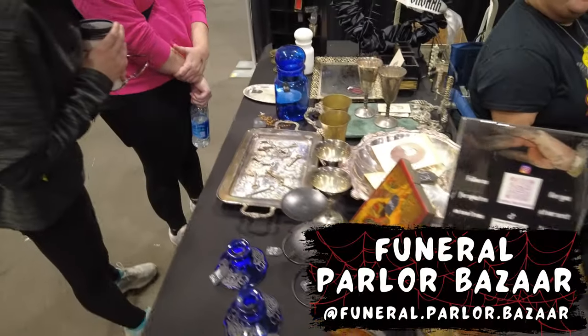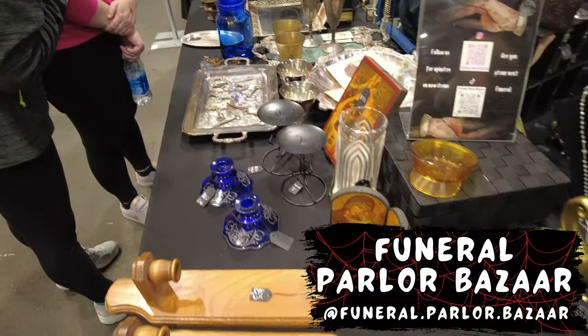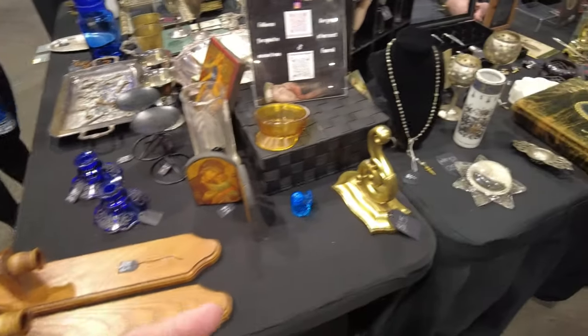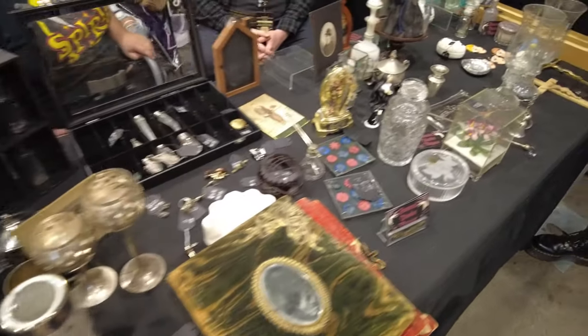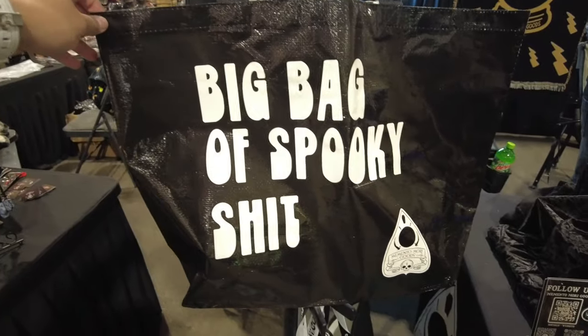So you're gonna have items that come from funeral homes, people, houses of those who died, estate sales, you know, a little connection to someone else's life, and people enjoy that. When you just need the right bag.